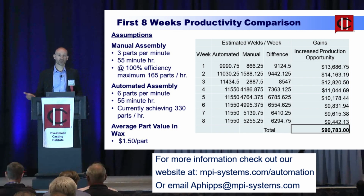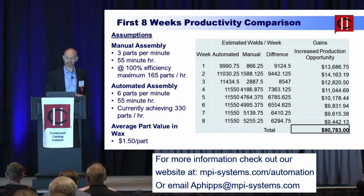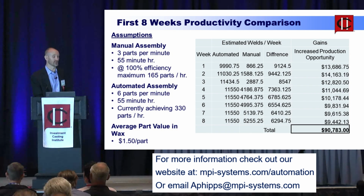I have other bottlenecks in my facility. I don't have enough work, frankly, going through to be able to hit that. I was at capacity. Now we're not at capacity. We've reduced that bottleneck. And this is looking at a trained person versus the machine in the first 8 weeks, right? So we're not talking about the person that didn't make it and all the costs of the people that weren't a fit.